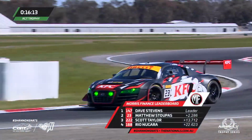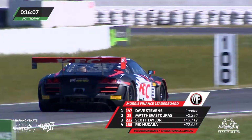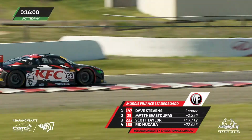part in the team unless you're called upon to do so. The Morris Finance leaderboard, with 16 minutes left to go, sees Dave Stevens have a lead in his Ferrari 458 of 2.28 seconds on the Morris Finance leaderboard.